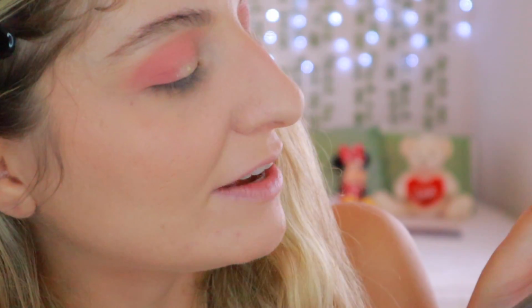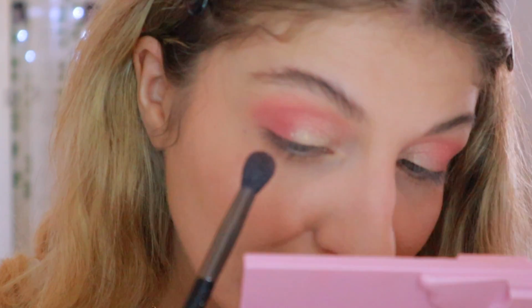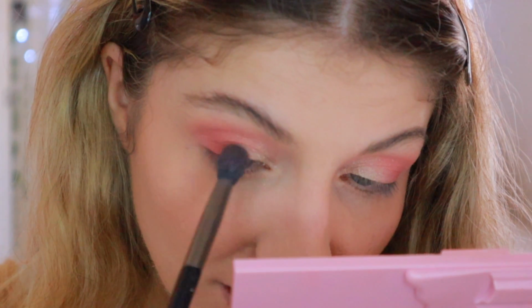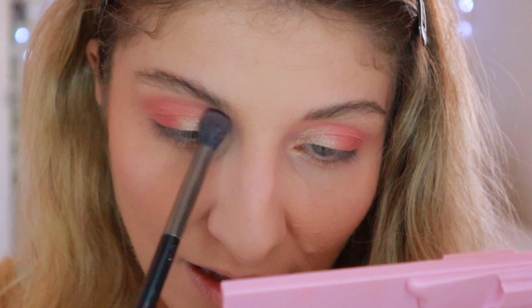And then I always go in with the Flavour shade. Flavour shade again. And I blend the Sugar shade with the Flavour shade. I rub my brush again on my hand and then take the base shade again. That's all I do.